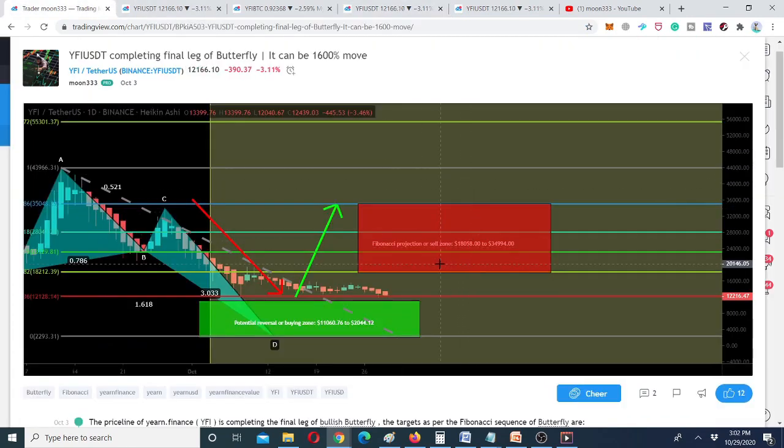But if the price action is able to cross up this level, that is the 0.786 Fibonacci projection of the A to D leg, then it can turn even more bullish. So it can be up to a 1600% bullish move when this leg is completed and it starts the bullish move from here. So this was the update so far.